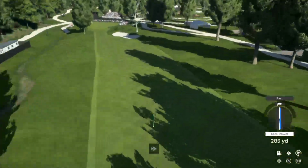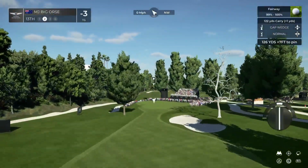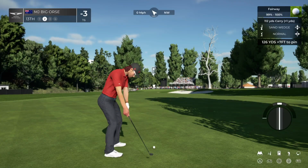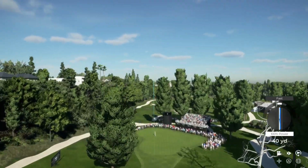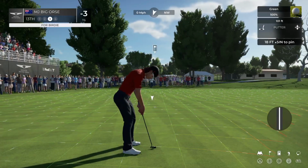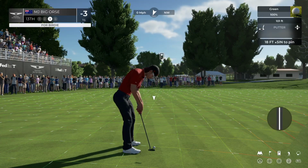Oh, well struck. This drive's heading for the fairway in my eyes. Second shot here on the 13th. Come on, sit. That's just inside the range. And this one for back-to-back birdies. Make this, and you'll move into a tie for third place.